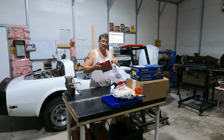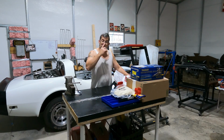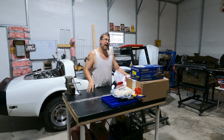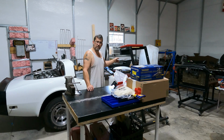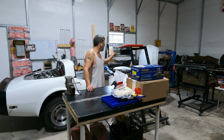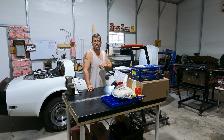I also got, oh, wait a minute, let me back up. They didn't have any carburetors on the scratch and dent aisle. The carburetors they did have were expensive as hell. The current carburetor that's on here is an Edelbrock 1406. And they sold them brand new for just shy of $500. The Holley that's on the other car, or the other Corvette, was a little over $600.